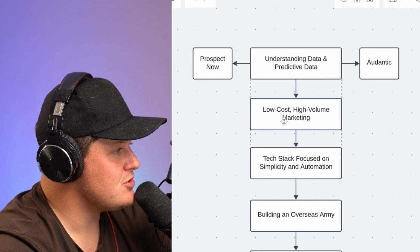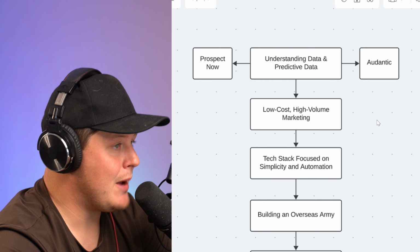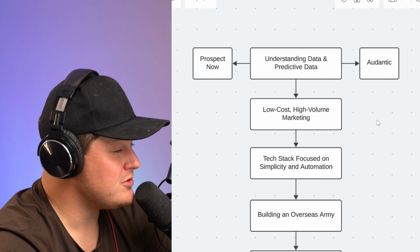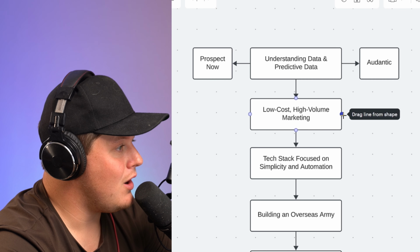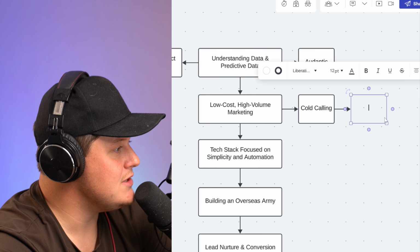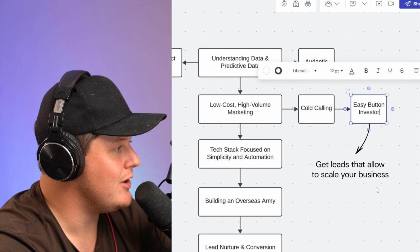The second thing is understanding low cost, high volume marketing. A lot of people go and start spending money on pay-per-click and pay-per-lead and a bunch of marketing channels that are $300, $400 per lead, and they don't have the reps in, or they don't have the sales team that has the reps in. What ends up happening is they burn through the whole budget. So starting with low cost, high volume marketing for us, like cold calling, has been massive. And that's the whole reason we built the whole Easy Button Investor platform, so you could get leads that allow you to actually scale your business.